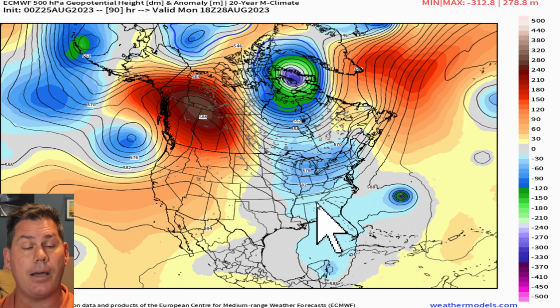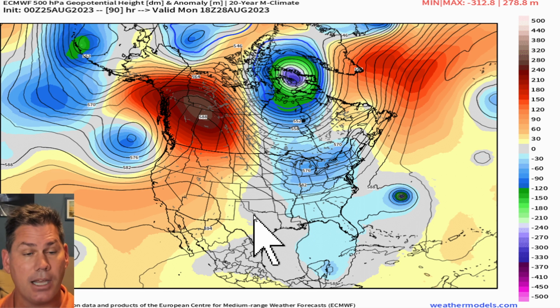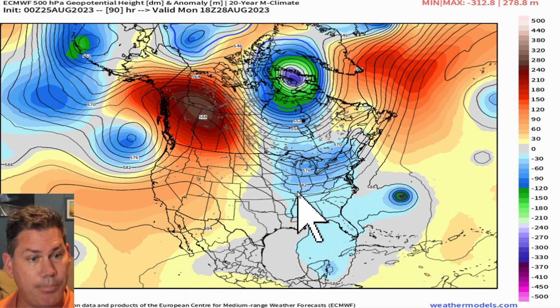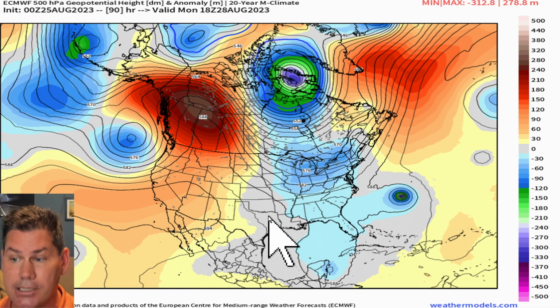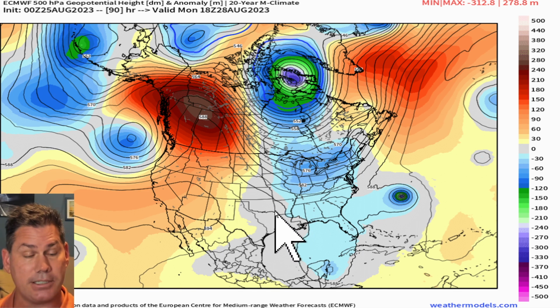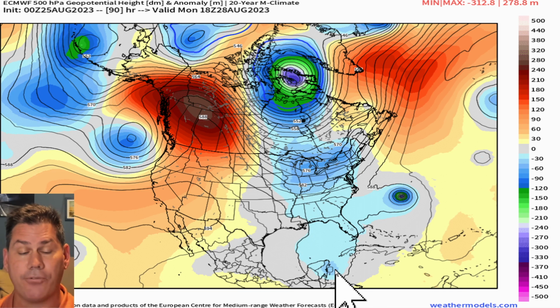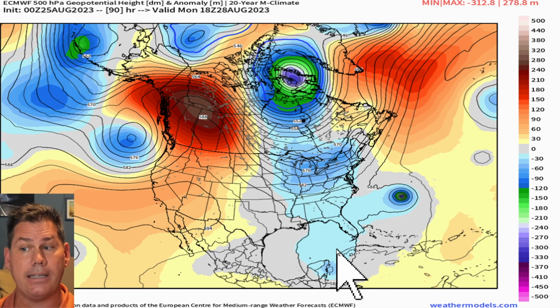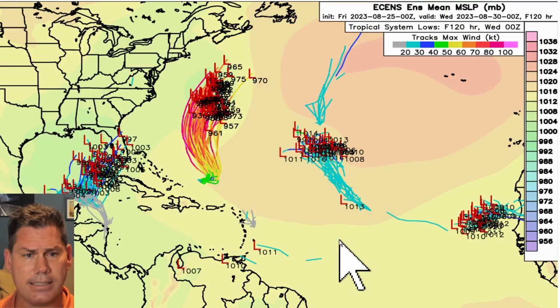So here's the setup by Monday. You can definitely see by the trend of the ridge, it pulls back even more and allows this system, this backdoor trough, to bring in a little bit cooler conditions. You have somewhat of a reprieve of the triple digit temperatures into the southern plains. You can already see the formation of this particular system coming out of the Caribbean, and this will be likely drifting into the Gulf by the time we head into Monday afternoon, likely into Tuesday timeframe.